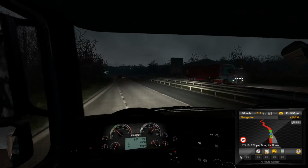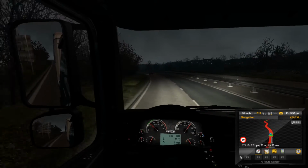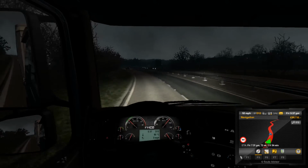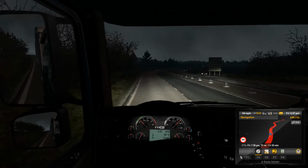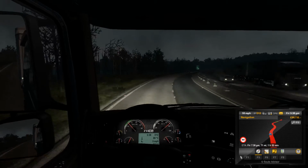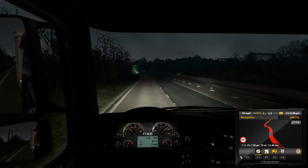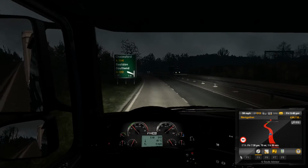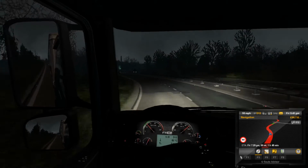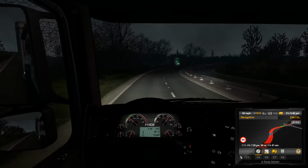Is this the good old M25 we're heading on to? Oh no, I'm going on to the A12. We will be heading on to the M25, everybody's favourite motorway in the UK. I'm hoping it won't be too bad this time of the afternoon. It's probably in the window of the worst times of the day to be on it, but hey ho, what can you do?